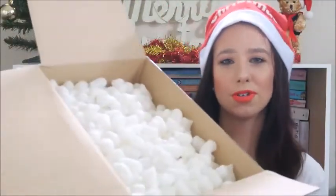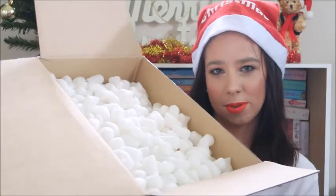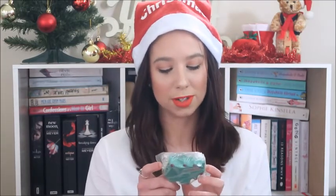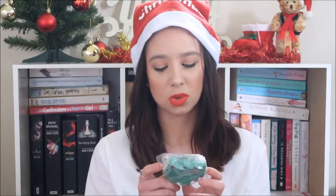So as per usual, it comes with a million packing peanuts. So this is in no particular order. First up we have Treed. I don't ever remember ordering this. Place into your bath and watch as Treed quietly melts away and gently transforms the water into a softening pool of almond oil and cocoa butter. Okay, that is why I probably would have ordered it. Oh, that smells like something. I'm not sure if I'm a fan of that scent, to be honest, but it smells like really, really strong perfume of some sort.